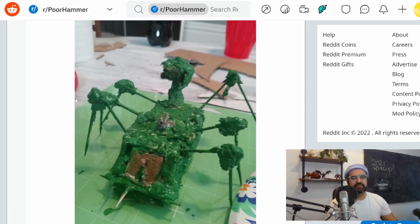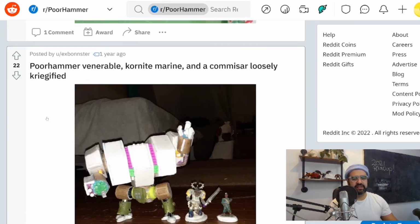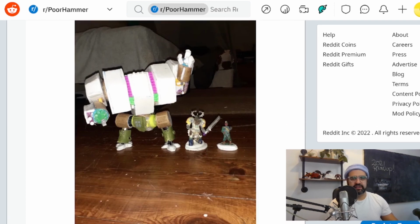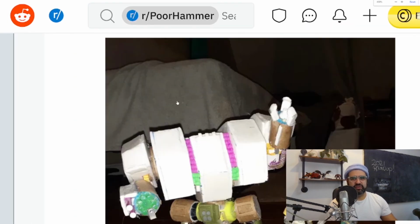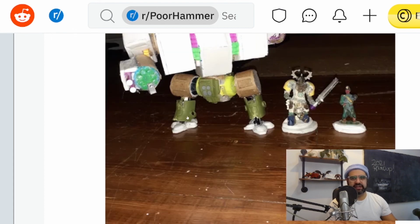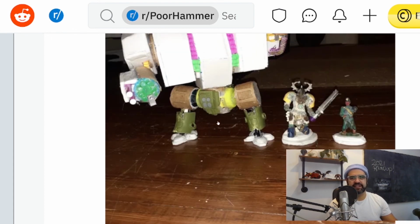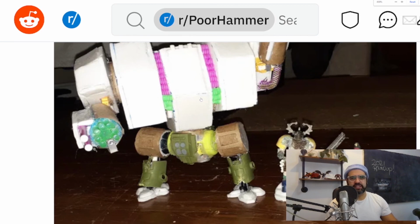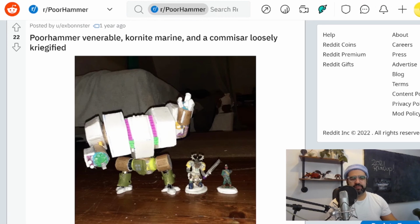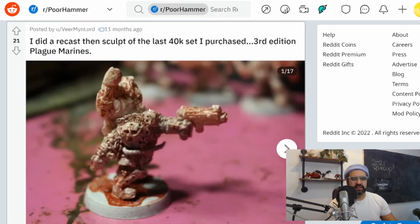Dan the Panini, Death Guard Rhino Part 3. There we go. We saw it before. Dan look absolutely bonkers and amazing. Ex-Bonster, Poorhammer Venerable, Cornite Marine, and a Commissar, loosely Kriegerified. Looking good. Look at that Dreadnought. Look at the shoulders on him. Bam, bam, bam. Been working out. And then he's got these teeny tiny feet. Hench. He's been skipping leg day. I might use that one for the thumbnail of the image.